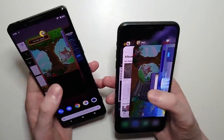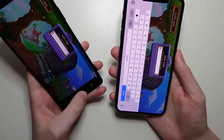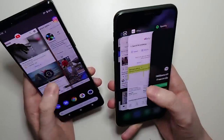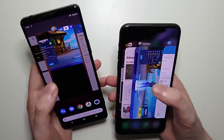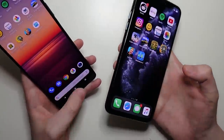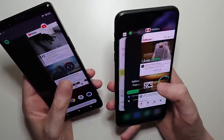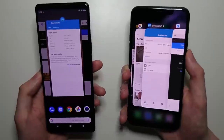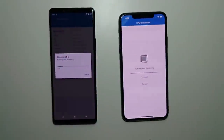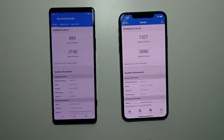Alright, so we'll do Plants and then Fortnite. Plants holds for both. Good job there. And then Fortnite, and then we'll do Geekbench. Alright, so for Fortnite. Yeah, Fortnite holds for both. So, excellent job for the Sony and good job for the iPhone. Now for Geekbench. And let's run it. Okay, so the iPhone wins for the single, but Sony wins for multi. And of course, Sony wins for RAM.